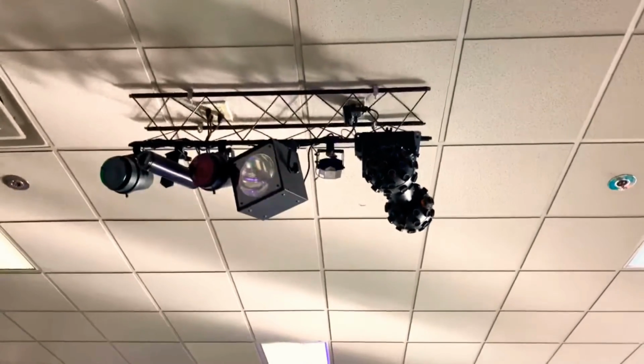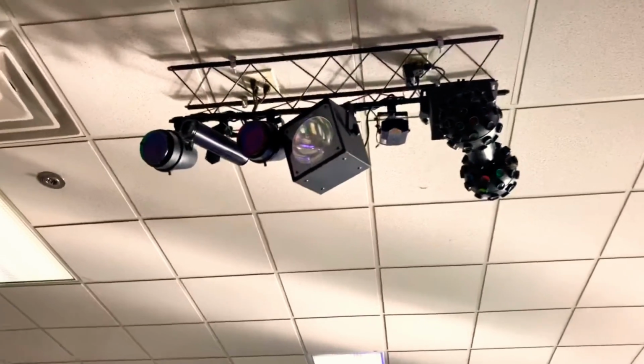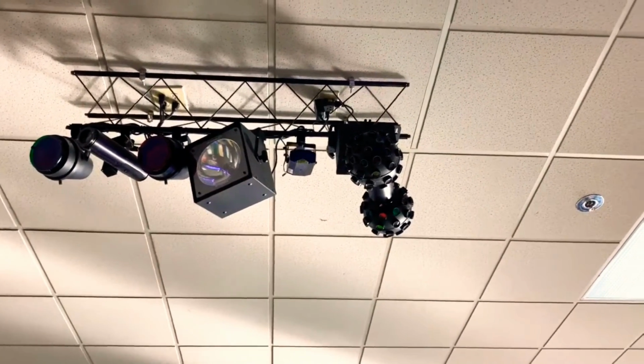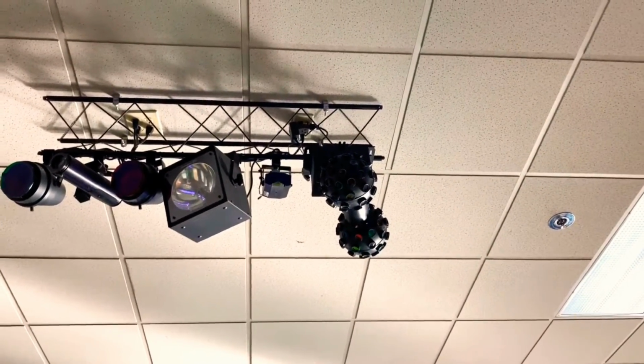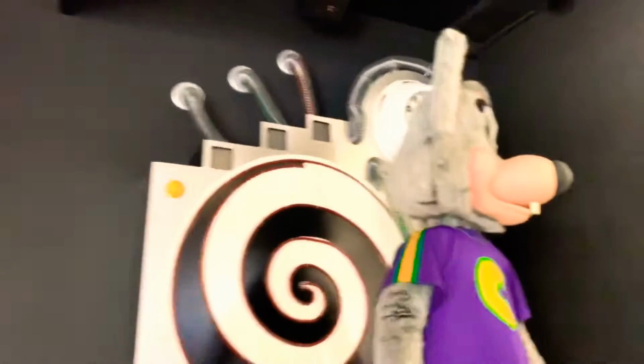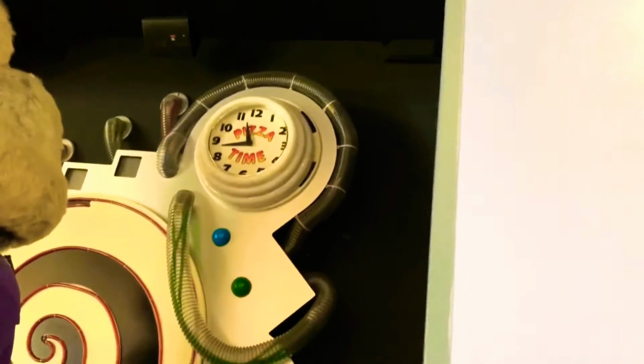There really isn't any lighting over here, so I'll just let you know it's fine. And here's a Gemini over there and a strobe light. This lighting setup is very, very similar to Jacksonville, North Carolina. So that's pretty cool. What's it called? There's the pizza time clock. The swirl background.